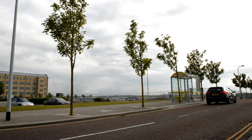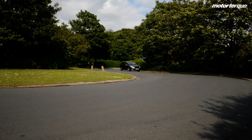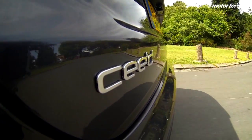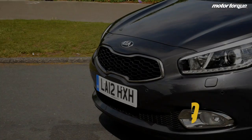The Cee'd Sportswagon does the job when it comes to ride and handling, and it's a great cruiser on motorways, quiet and smooth. The steering is a little vague. Whether or not that is because of its large size, I don't really know. For ride and handling, we give this car 3.5 stars.